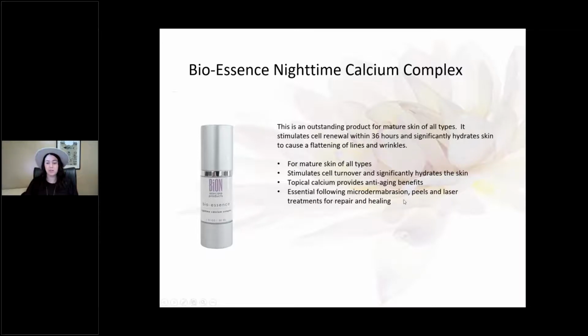So it can be used for all skin types because it is that medium weight. It helps to stimulate cell turnover. It also has anti-aging benefits because of that calcium added. And then it's great to use after microderms, peels, lasers, stuff like that, where you want to boost and repair and heal the skin.